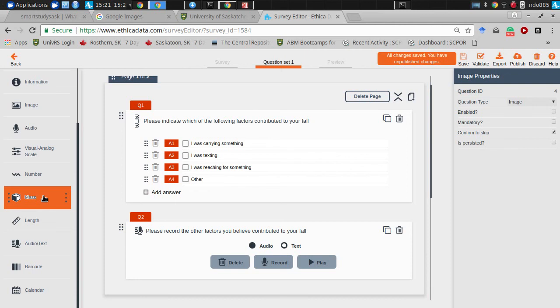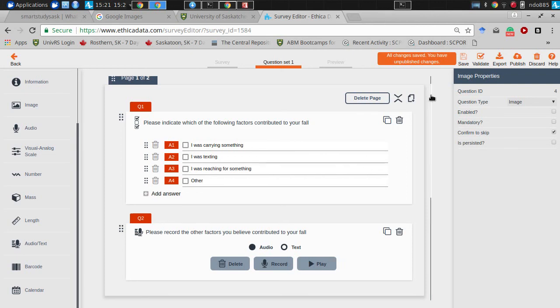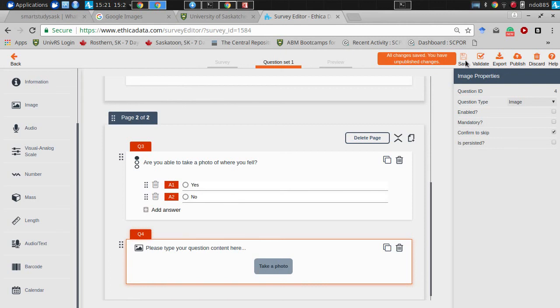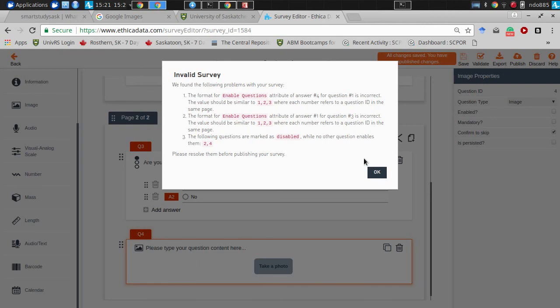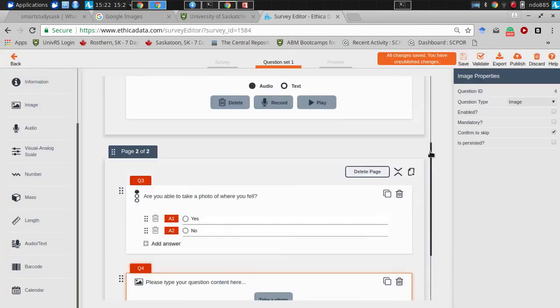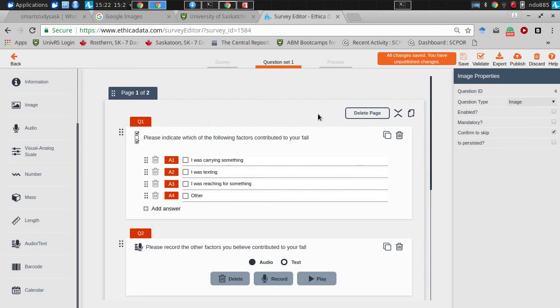So we've tried to build a lot of these question types in ways that are responsive to health needs. Now, having defined this, you notice it says that I have all changes saved. I can say, okay, invalidate, and you'll notice that the attribute of this is invalid. It says the value should be similar to 1, 2, 3, where the number refers to a question. So we have a mechanism for double checking your survey for consistency.